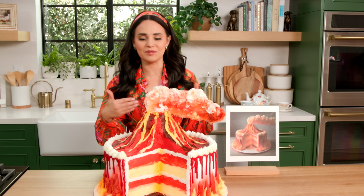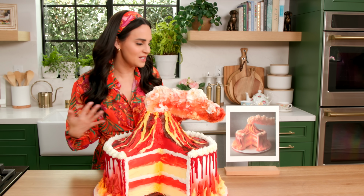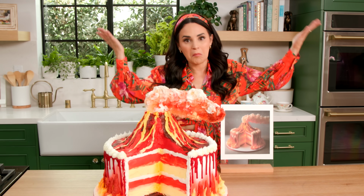I'm still curious to see when I cut in it, what the layers are gonna look like, because these are iced on. It's a false slice. So I'm really curious to actually cut into it to see, are the layers still gonna look like this? Or was this just to look like the image? I don't know. All right, let's cut into it.